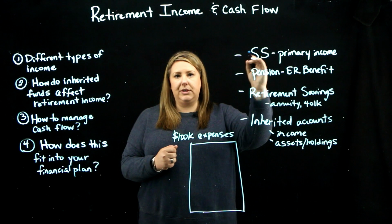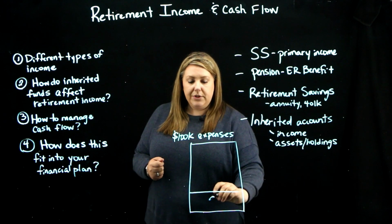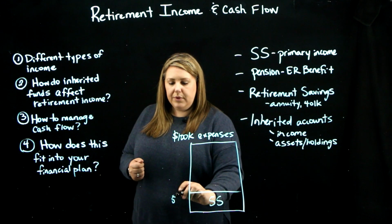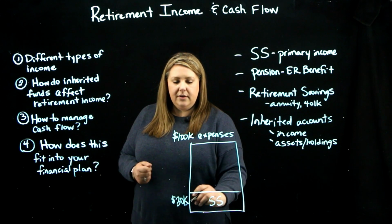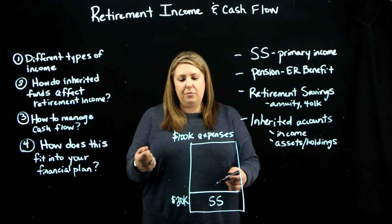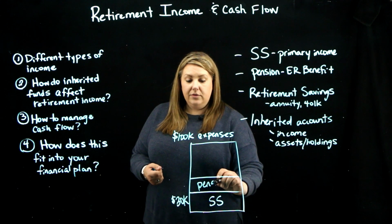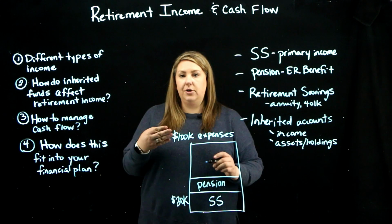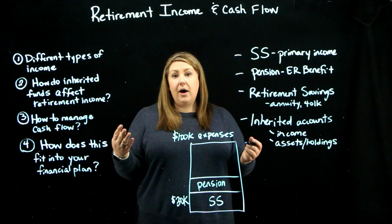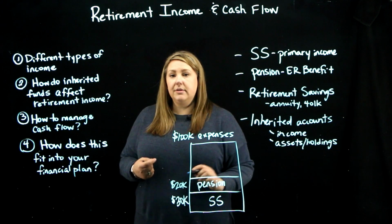So if we simply start at the top of the list that I've put together, let's start with Social Security. We could assume that we're going to receive $30,000 in this form of income, and we know when it's going to come regularly. Then let's assume on top of that you've decided to take your pension in a regular monthly amount for the rest of your life. And let's also assume that we're going to get $20,000 a year from that.